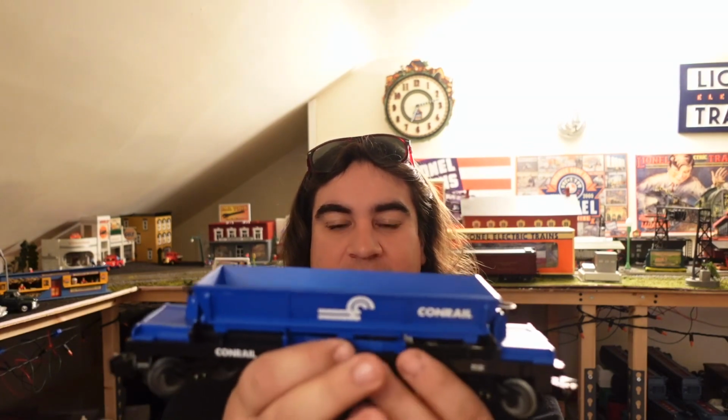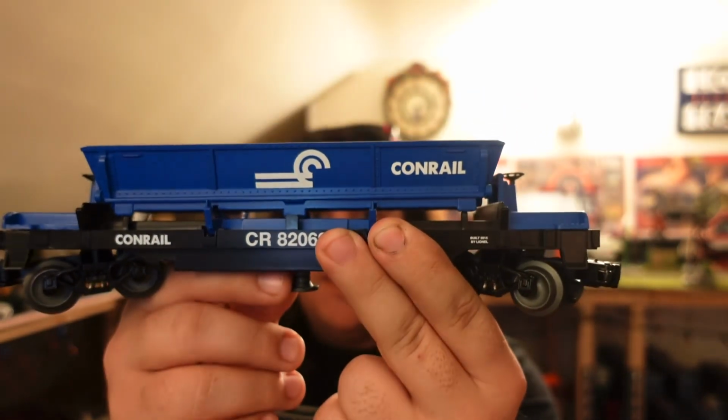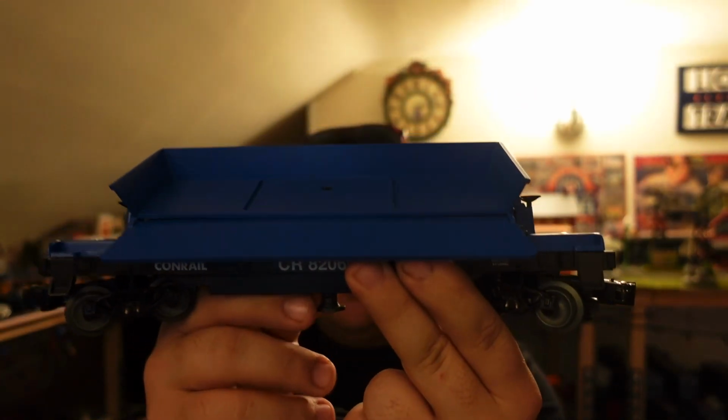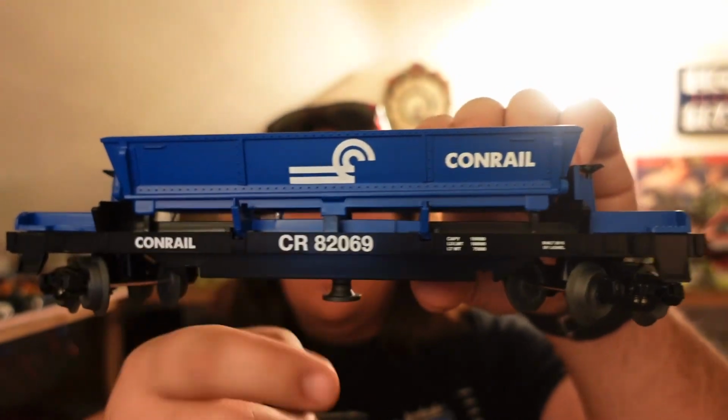Now, my only complaint with this beautiful car is it's very touchy. So the plunger right here, just barely pulling that down, will actually throw the load. It's like a hair trigger on this thing. So what I might have to do is put a zip tie underneath the frame here around the body just so I can run the car.